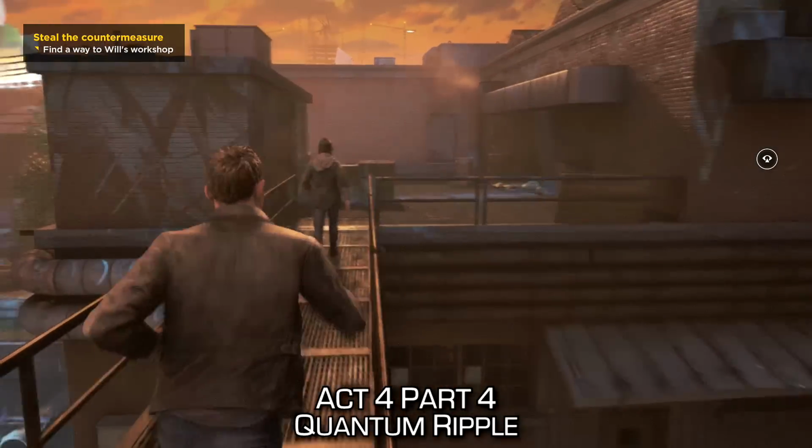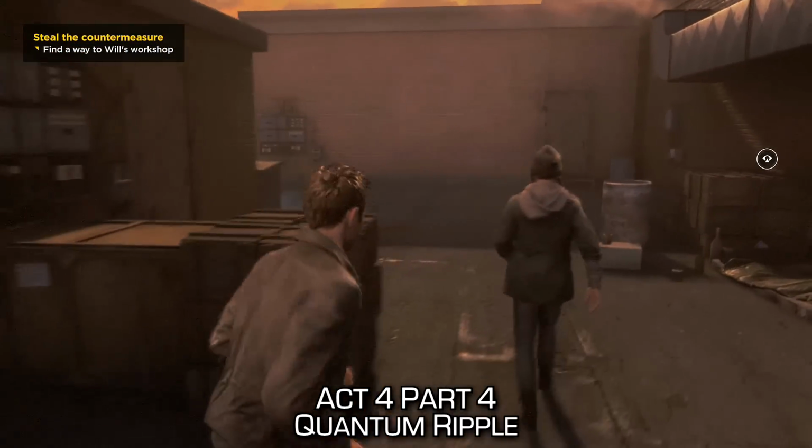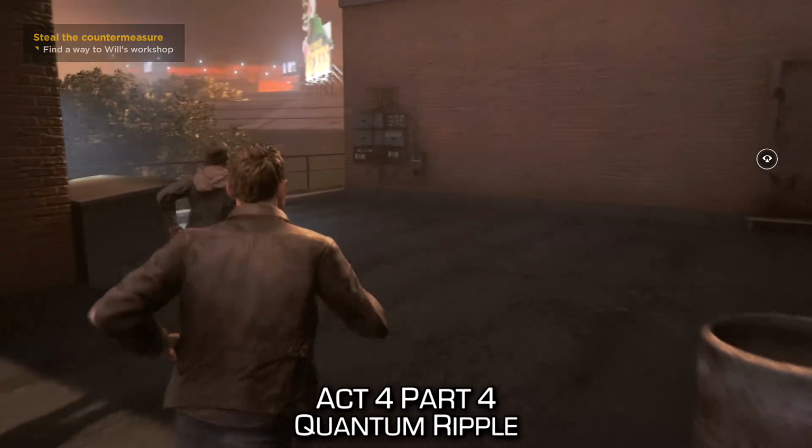Now, Act 4 has 4 parts, and at the beginning of Act 4, Part 4, you can find your last Quantum Ripple in the entire game.